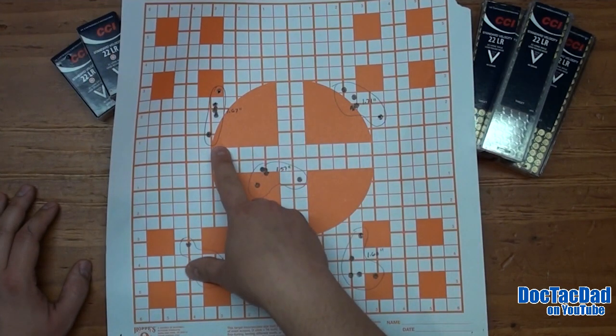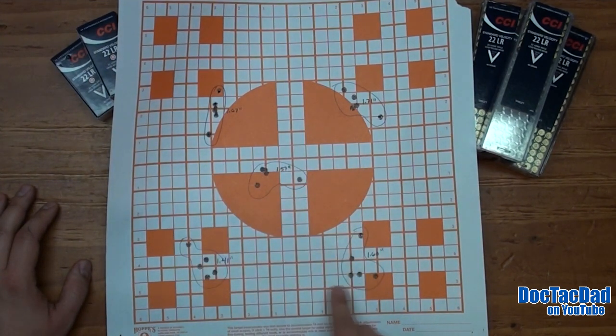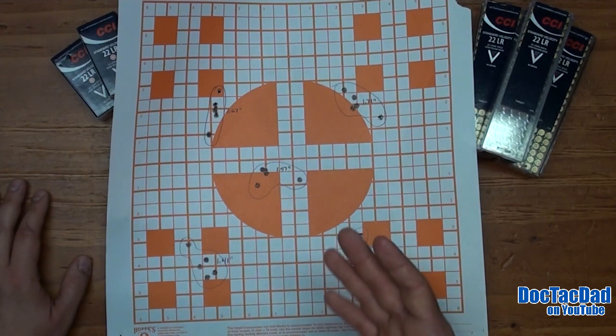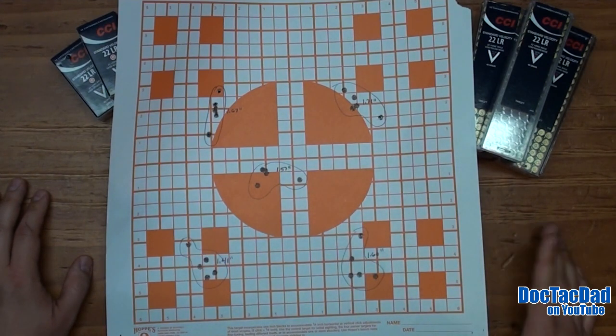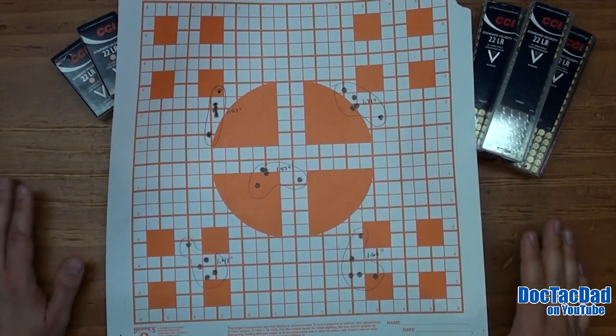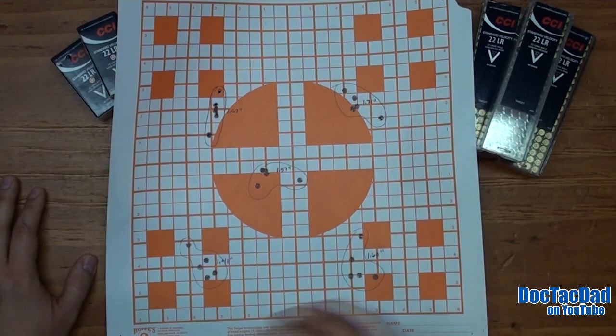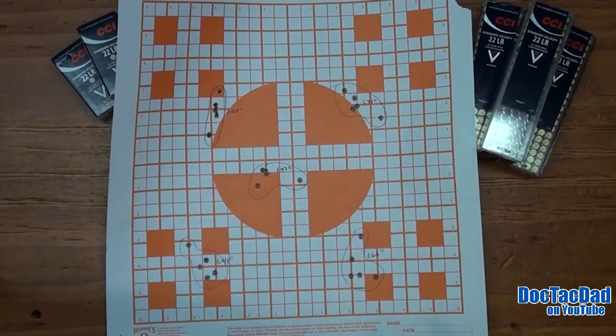We have other groups at 1.67, 1.57, and 1.60. So we're looking at a pretty solid 1.5 minute ammunition. And at 100 yards, that's really great for a 22 long rifle. It's a minute of squirrel. You shouldn't have any problems bullseyeing those varmints at 100 yards on a calm day. And I think that's really a huge bonus. So, for the standard velocity, I think accuracy-wise, it's excellent.